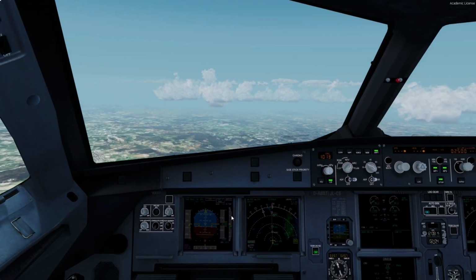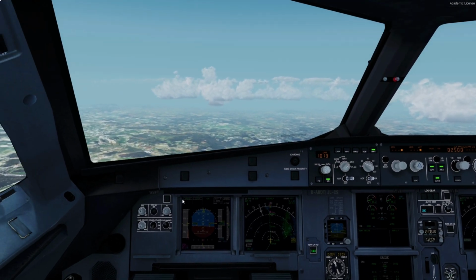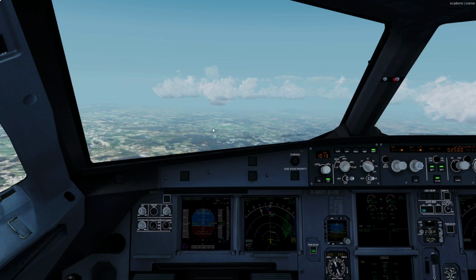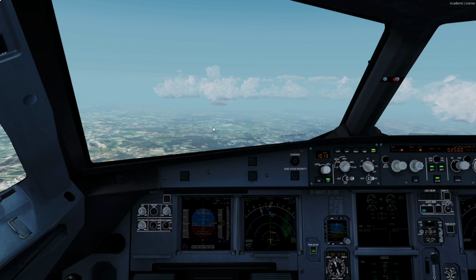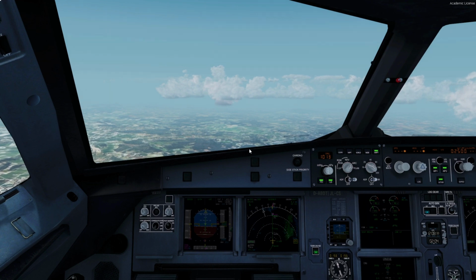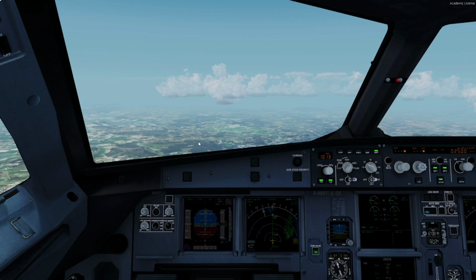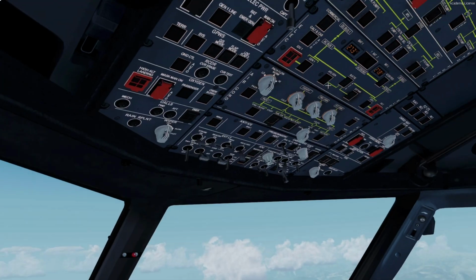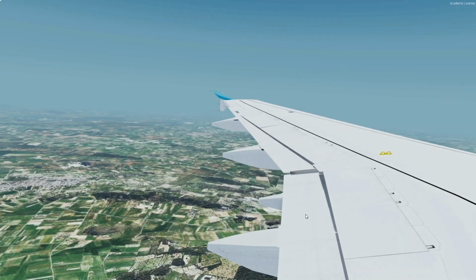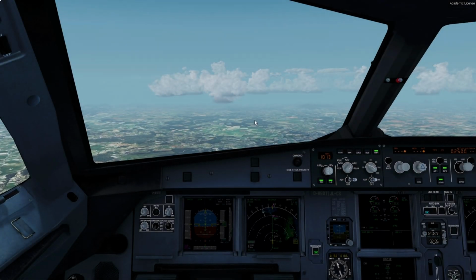So we put approach mode on and have glide slope star, speed checked. We are now on the 3-degree glide path down to the runway. We are still in clean config, so no flaps and no slats set. Looking at the outside view, the scenery is beautiful.